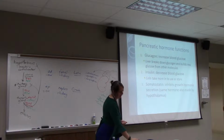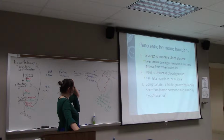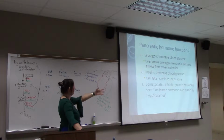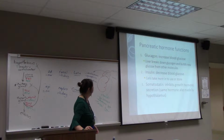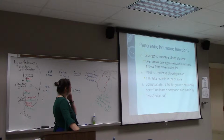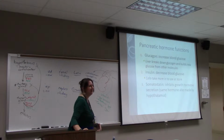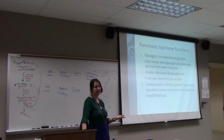So, glucagon increases blood glucose. It acts mainly on the liver, same as cortisol does, to tell it to break down glycogen and build new glucose and release them into circulation. Insulin decreases blood glucose, and it is the only hormone that can do that. How it does it is by telling certain cells to take in more glucose and store it for later. The liver and muscle store glycogen, and the adipose tissue can convert the glucose into fat for long-term storage.